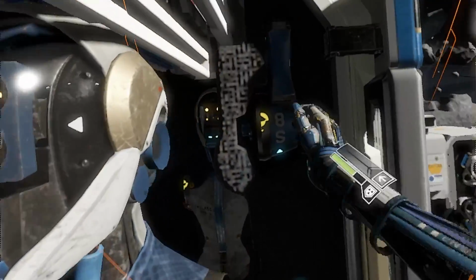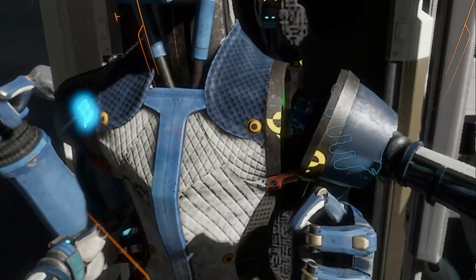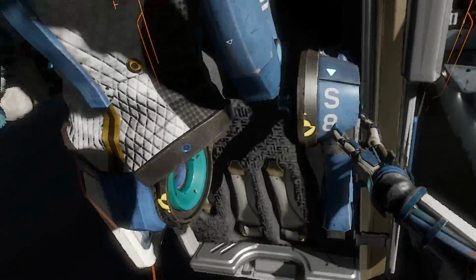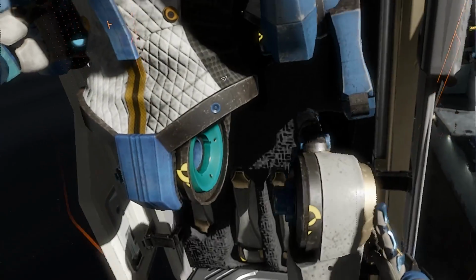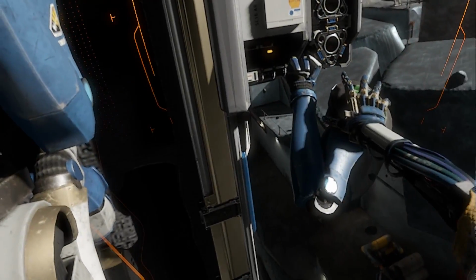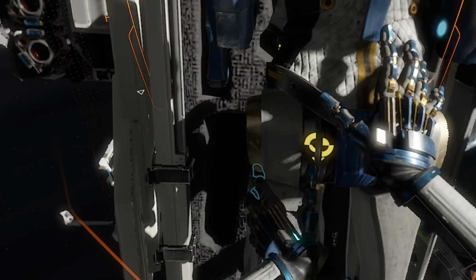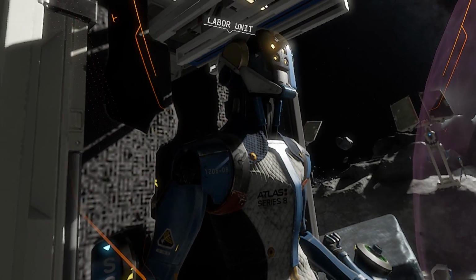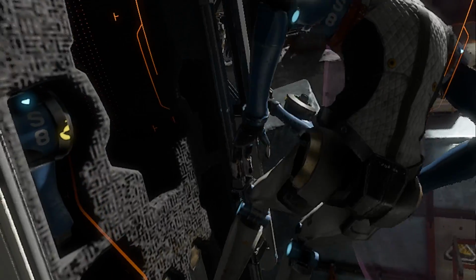The data from your scans is bizarre. This sort of erosion... How could it have happened instantaneously? Could the radiation have corrupted the data? Possibly. But that can't be the only factor. This anomaly isn't just a mass of radiation. There's more to it than that. I'm certain now. Labor unit online. Proceeding with primary assignment. Unexpected contact detected.